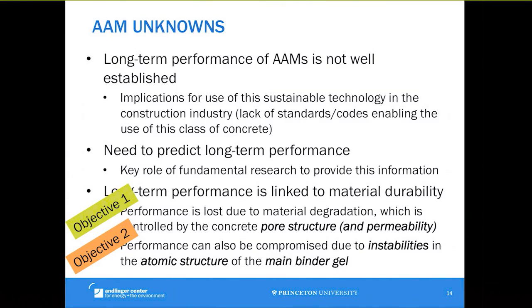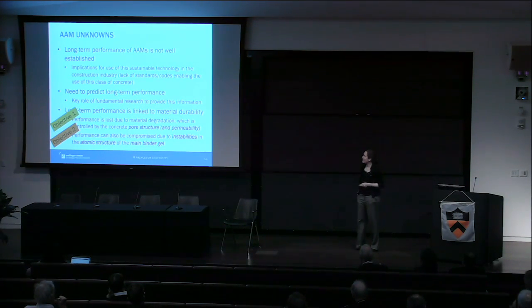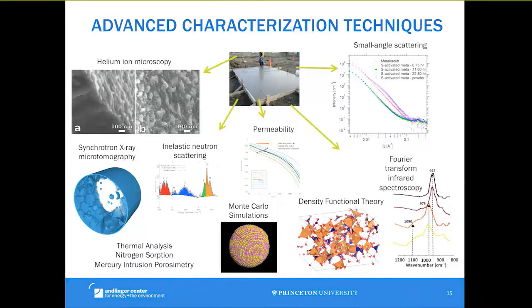I should mention that because I'm limited to 20 minutes today, I'm not able to show you the plethora of research that my group has been able to perform over the last 3 years since we've been here. But just to give you an idea, here is a schematic that shows some of the different techniques that we use. And we're looking at everything from the atomic length scale up to the micron and above.